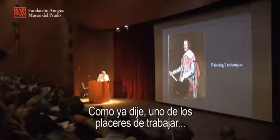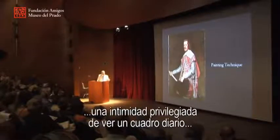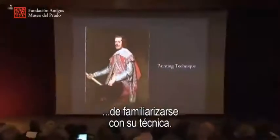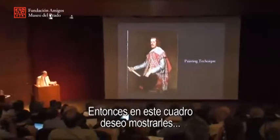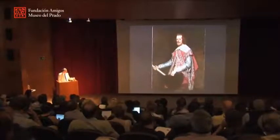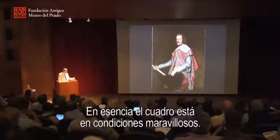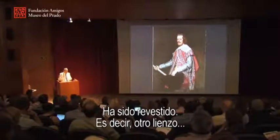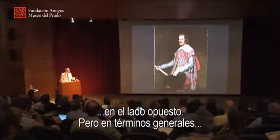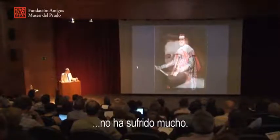As I said earlier, one of the pleasures of working on a painting is this privileged intimacy of seeing a picture every day, of becoming very familiar with its technique. And so in this painting, I want to share with you some of those details I was able to look at. The painting essentially is in really marvelous condition. It has been lined, that is another canvas at some point in its history was glued, adhered to the reverse. But generally speaking, it hasn't suffered too much.